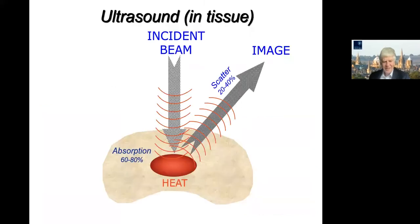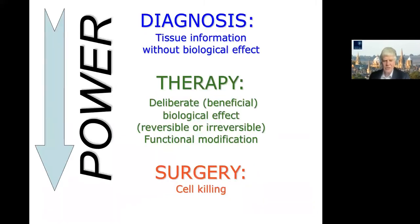And I know that most of you are familiar with HIFU, so I don't need to describe it in much detail. But of course, we understand that with ultrasound in tissue, you have a little bit of heat at the focal point, and we are normally interested in the image with diagnostic ultrasound. But with HIFU, the power goes up about 10,000 times, and it can lead to killing of tissue, a kind of non-invasive surgery.